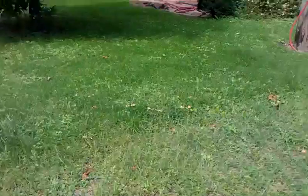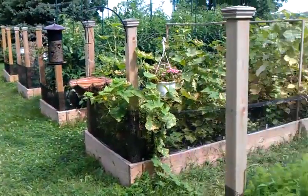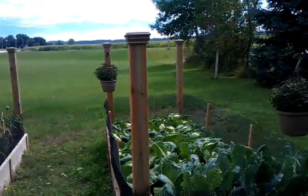Anyways, that's my garden, and see what happens next year.